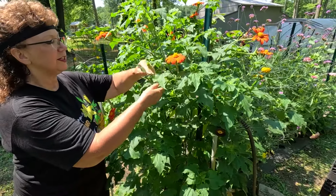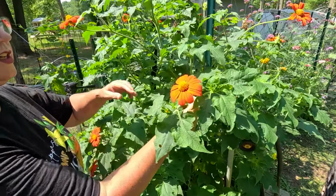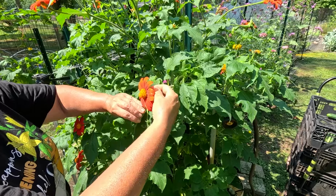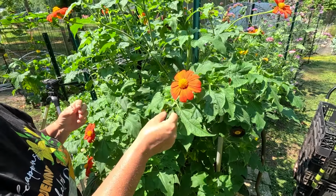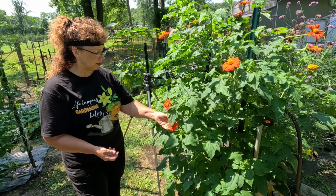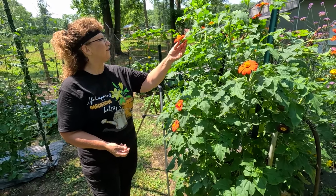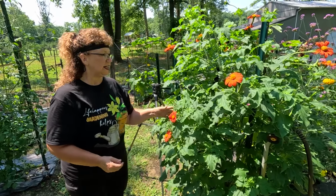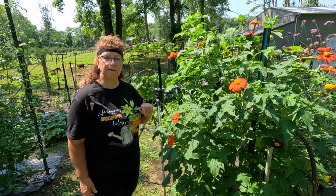But what's really cool about this, you can't tell, but every part of this plant, the leaves and the stems, they feel like velvet. They're so soft. It's incredible. And they're supposed to produce all summer long into fall. And they get very large and bushy. So we put it on the end, and it should bring lots of pollinators in.